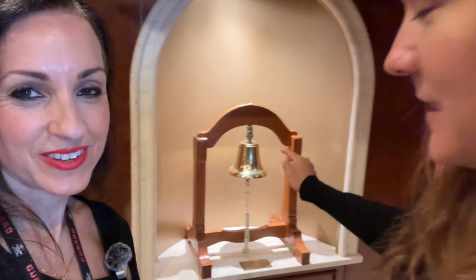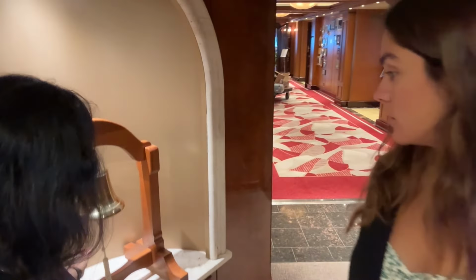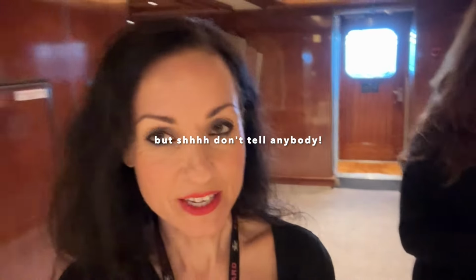Oh, it is very tempting. But I've been advised before not to ring the bell. Especially when you've had a night out at the yacht club and you're drunk and you walk past this. Then you want to ring the bell. But you're not supposed to ring the bell. Maybe now for the sake of the video, just a little ring. Is it not allowed to? I did it. I rang the bell. Now we'll get kicked off the ship, which is okay because I have to get out of here anyway tomorrow.